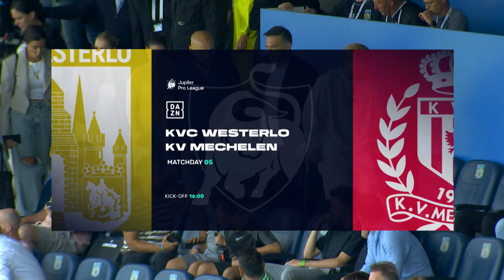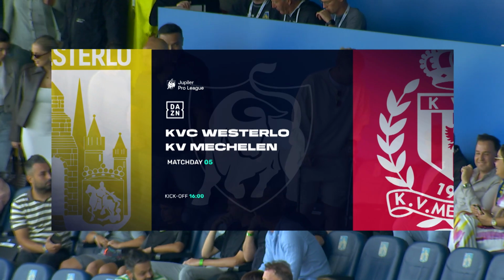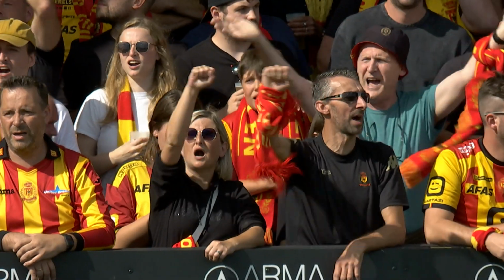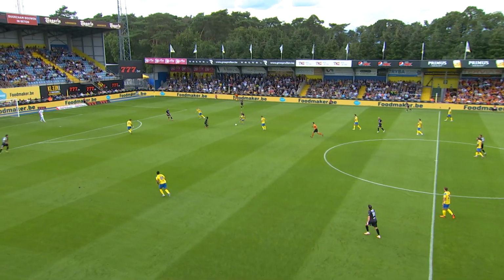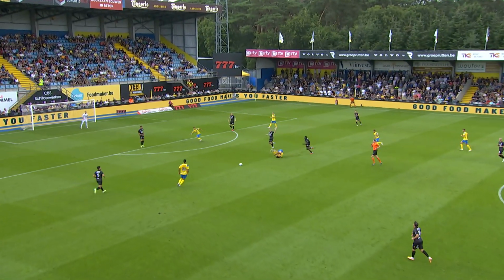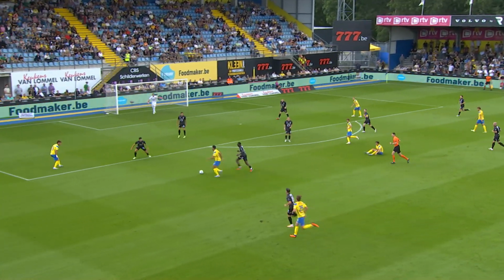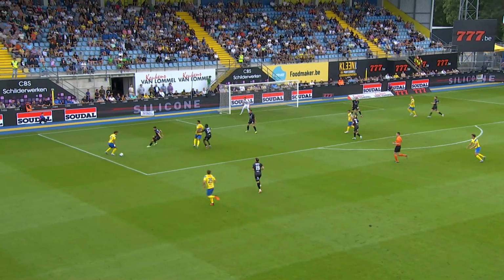We start off at Het Kuipje, where Westerlo clashed with Mechelen. Steven Defour was hoping his visiting team could pick up vital points after a sluggish start to the season with just one big win in 4 outings, a 4-0 drubbing of Union. Westerlo, meanwhile, were also itching to get points as they had just 1 point from 4 games.